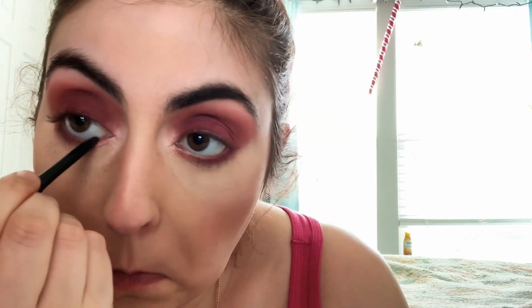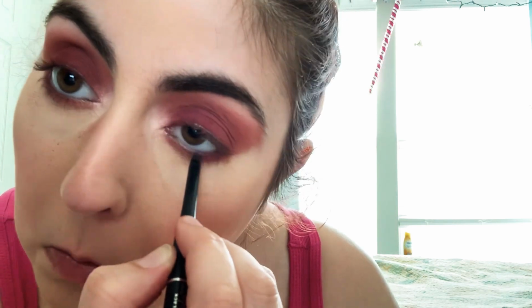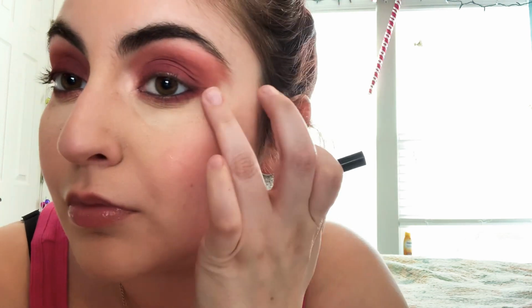It just looks really smoky and sexy. Now, we're going into liner. I didn't do liner in my other videos, so now we're gonna do liner. So first I start with just lining my waterline. Now, this gets a little tricky. I'm obviously going to wipe this off, so don't think that that's the finished look.